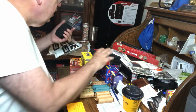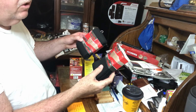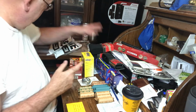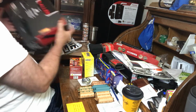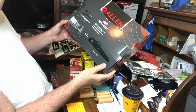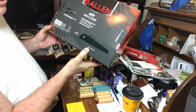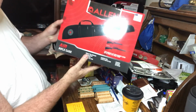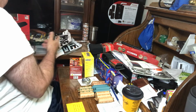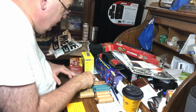Now, I've got a sock. Well, I got a couple of socks. I bought these socks for, you know, weapons. And I bought an air rifle case for my air rifle. It holds up to 48 inches, which is 4 feet. I always try to get things at good prices.